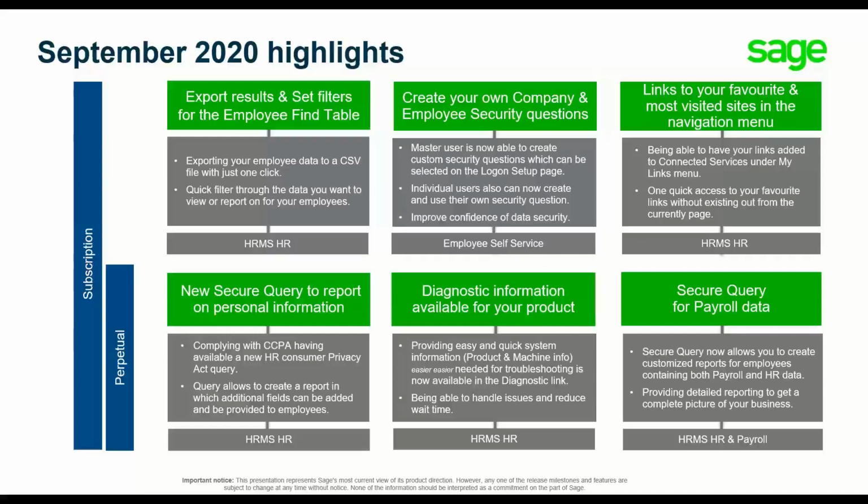So in September 2020, the focus of this slide, a couple of highlights for you that came out in that release. And I'm doing this to bring everyone up to speed in case you've maybe missed a release or didn't catch up with the last briefing. In the top left corner, a feature called export results and set filters was enabling, on the employee find page, the ability to click an export button that allows you to export the current view of the employee table that you're seeing straight out to a CSV file to a location where you decide.